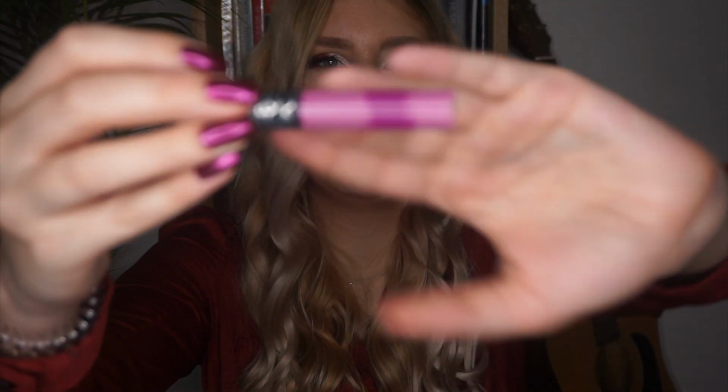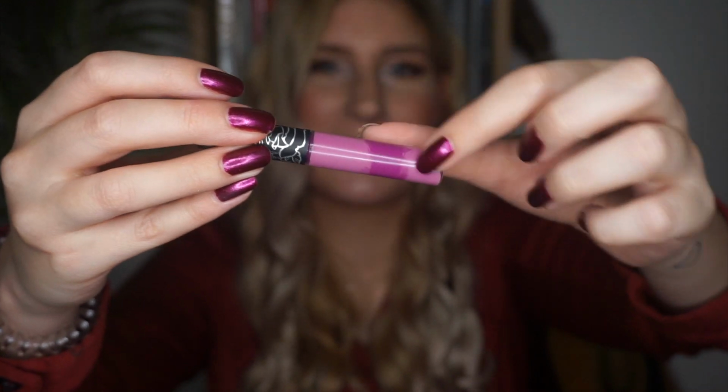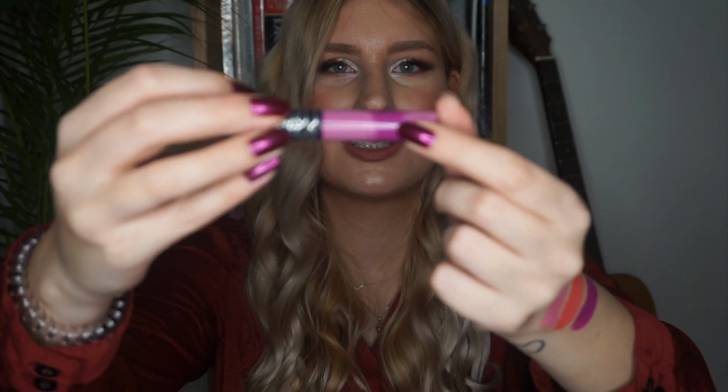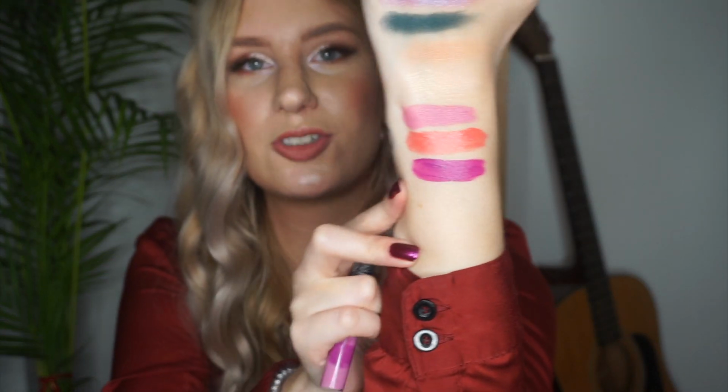Last up, I have a mini from KVD Beauty, and this one is one of the liquid lipsticks in the shade LUV. Don't mind the packaging. I left this out in the sun and it kind of bleached, I guess, the product around the edges, but this center here is what the color is actually like. And that is swatched right there. So it's another bright kind of pink lipstick.